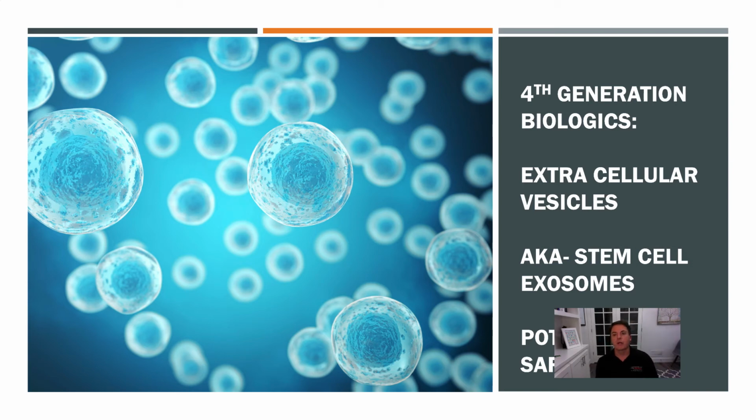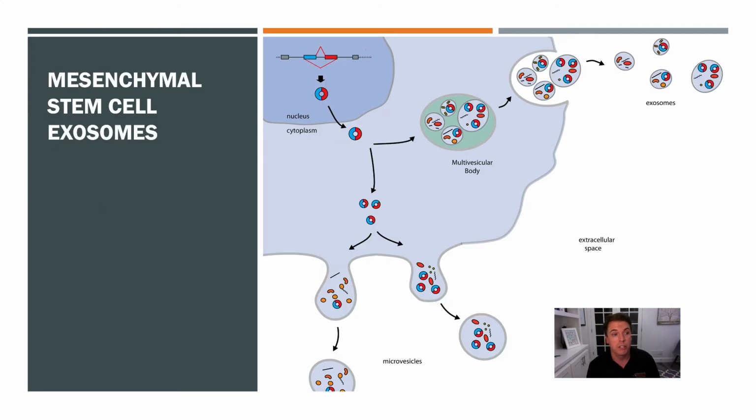So when we made that switch, we basically increased our success rates because we're increasing the potency of the therapy, but we're also increasing the safety. There's no longer a DMSO issue. These are much safer. They're much smaller vesicles than what the cells were. There's no DNA whatsoever. And I think in 2021 you're going to see cellular therapy actually go away, and we're going to rely on things like stem cell exosomes.